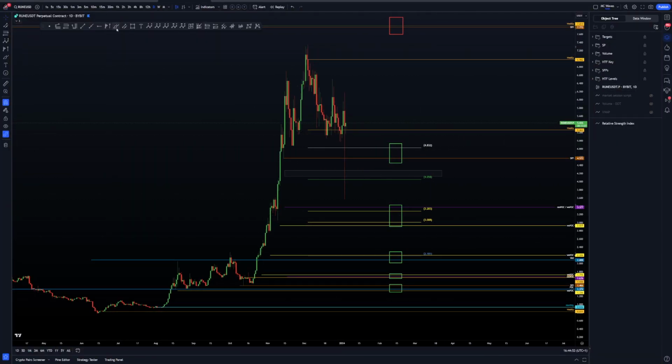But anyway, so this was the targets right here we have planned. So first of all, we have this nice swing failure pattern of that low plus the 38.2. So we ended up right now with a nice swing failure pattern.